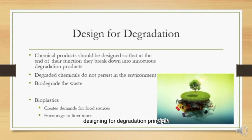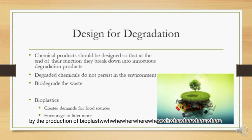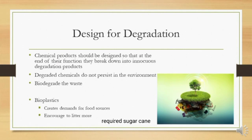Lastly, I would suggest the designing for degradation principle. Chemical products should be designed for degradation so that at the end of their function they break down by biodegradation, so the chemical products do not persist in the environment. However, let me take bioplastic as an example. The production of bioplastics creates demands for food sources, as the production of bioplastics requires sugarcane, wheat, seaweed, and even potatoes. The use of bioplastic also encourages more littering, and this will worsen the situation.